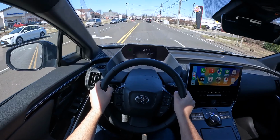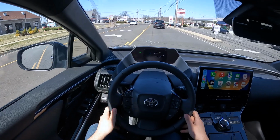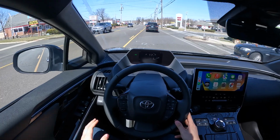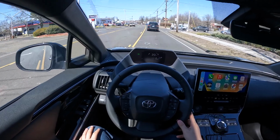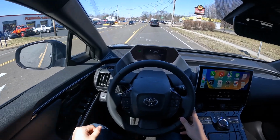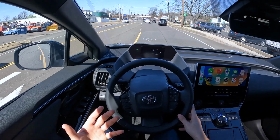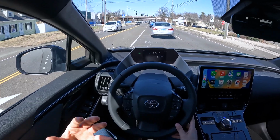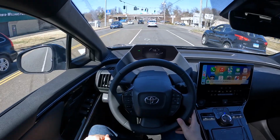So driving this 2023 BZ4X, honestly drives very nice and smooth. I did drive the Tesla Model Y about 2 weeks ago. Last week I drove the Nissan Ariya, and both of them drive very good. The Ariya was extremely quiet and comfortable, and I am getting the same vibes in this Toyota BZ4X. The Tesla Model 3 didn't feel premium or quiet like the Ariya and this Toyota.